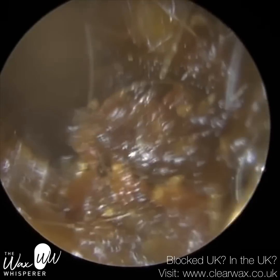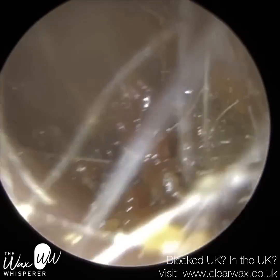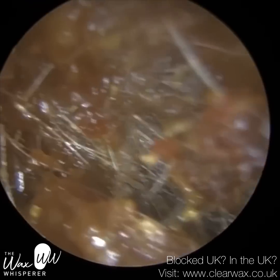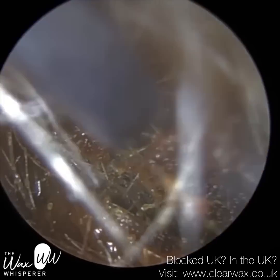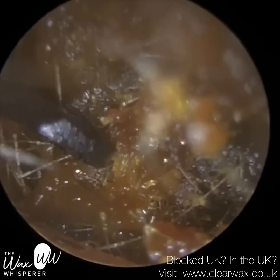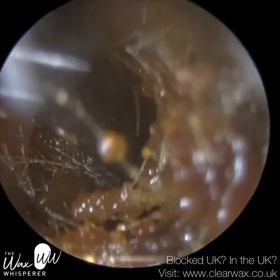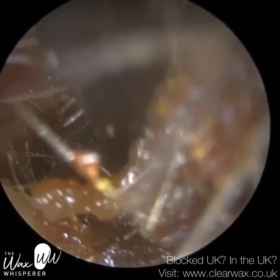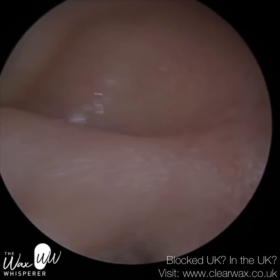So I've just gone back in, trying to get into the core of this. It's difficult getting above and beyond the wax plug now because it's so deep. So I tried to penetrate the hook into the core, but it wasn't budging there. And as such, I've just decided to see if I can use a Jobson Horne, gliding through the anterior section of the ear canal. But again, it wasn't effective, so I've leveraged the tip of the Jobson Horne into the midsection of the wax plug and slowly tried to extract it forwards.